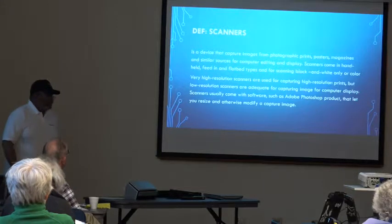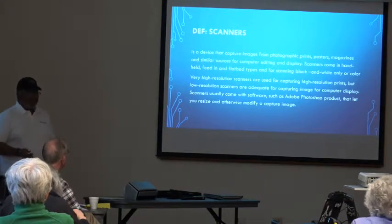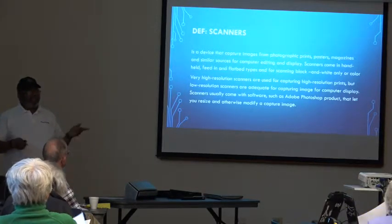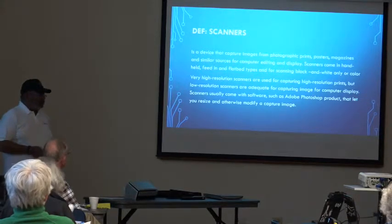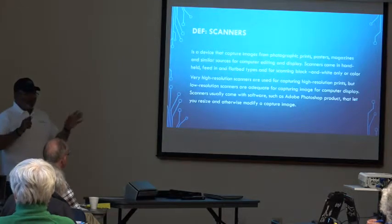Scanner, what is it? It's a device that captures images, converts them to a digital type file, whether it be a PDF or a JPEG, whatever, and lets you store it on your computer. That's basically what a scanner is. There are other types of scanners out there, like police scanners, which some people may have in their car, but we're not going to talk about those, right?